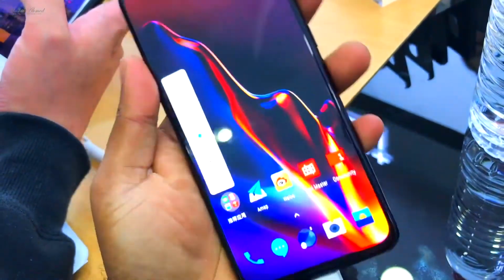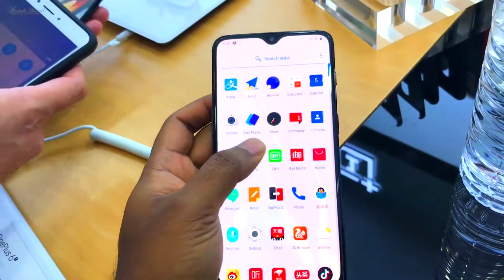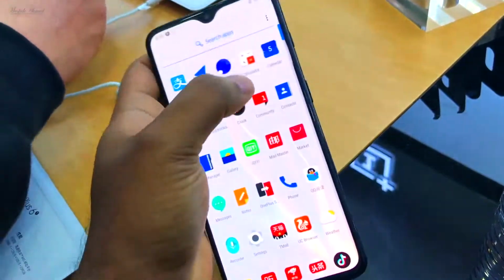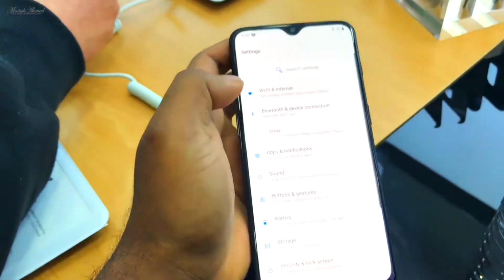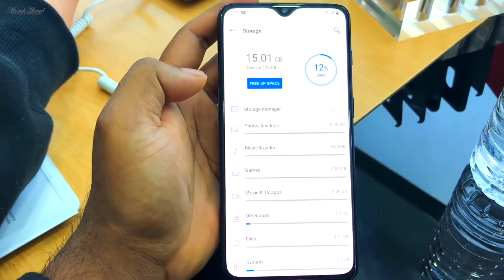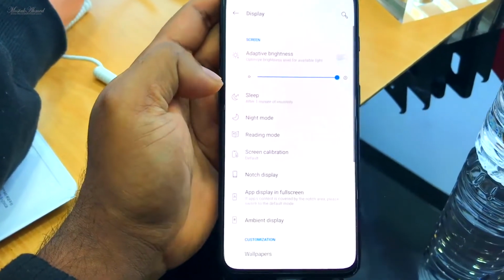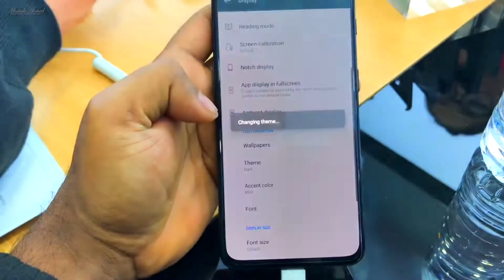OnePlus installed their fingerprint sensor under the display and they removed the headphone jack. Their OS is also very optimized, very clean and a very good performer. The main difference between OnePlus 6 and OnePlus 6T is the waterdrop notch. OnePlus is offering 3 different packages: 128GB with 6GB of RAM, 128GB with 8GB of RAM and 256GB with 8GB of RAM. OnePlus is using Hydrogen OS for China and Oxygen OS for the international market. You can easily change the theme of this phone by one click from light to dark.